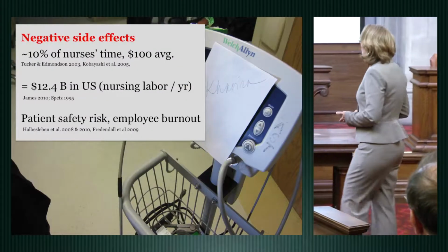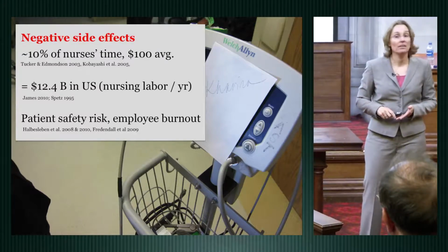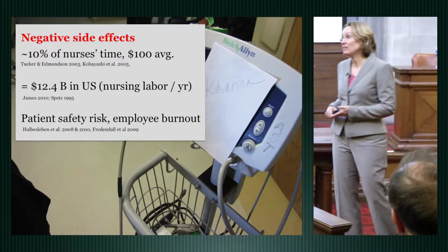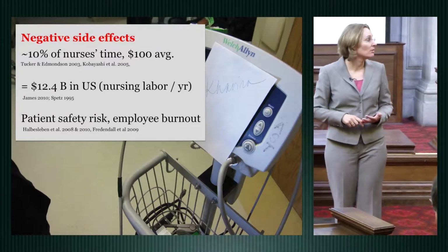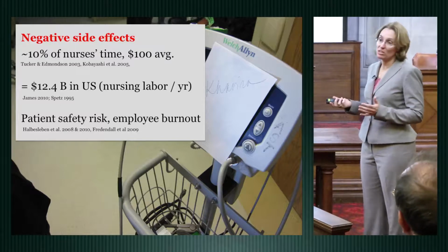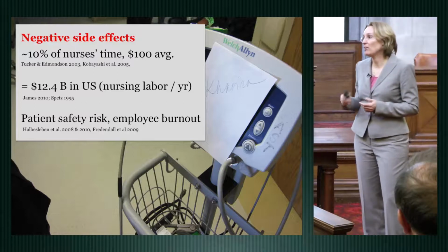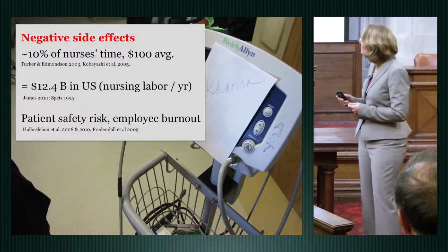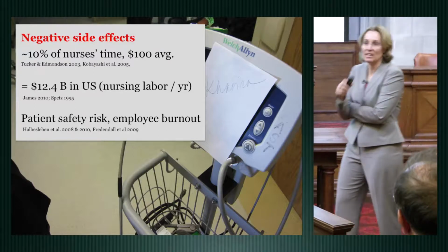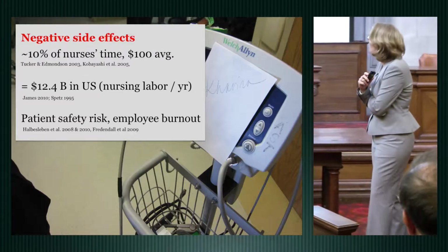But there is a negative side. Some of the research has shown that at least 10% of the nurse's day is spent on workarounds. And I would argue that that's 10% that could be spent on more productive patient care needs. I tried to estimate the cost, and came up with a rough back-of-the-envelope calculation of about $100 on average per problem. If you calculate that out given all of the nurses in the United States, how much money collectively is spent on this turns out to be a pretty big chunk.